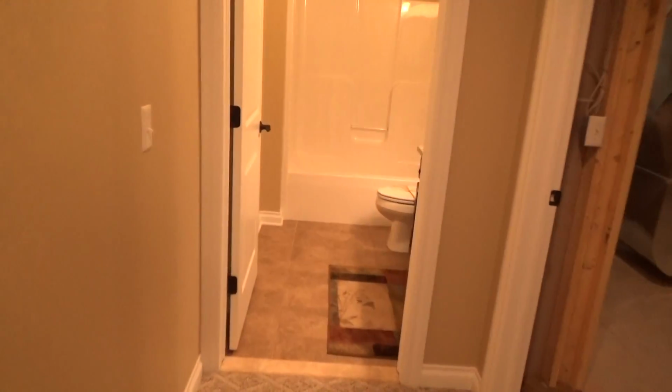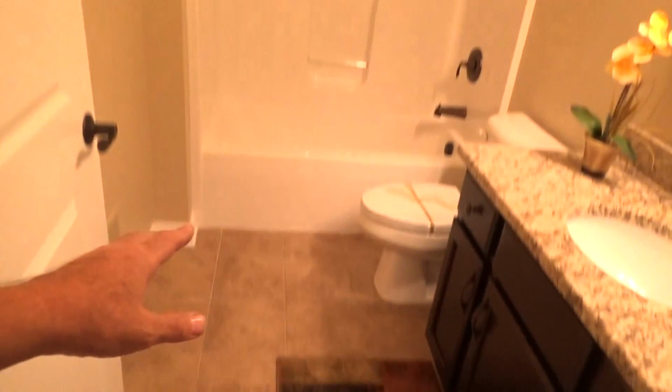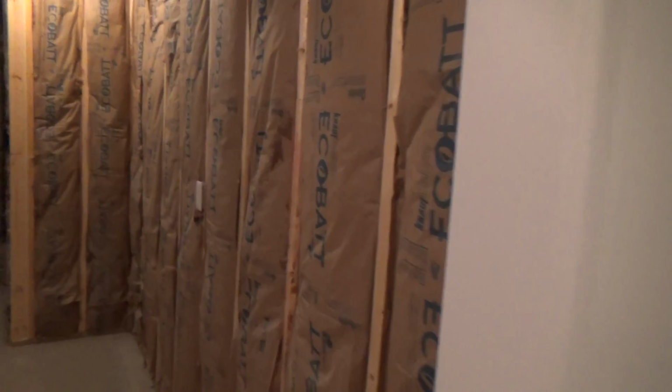Here's your bath. Just a little 3 by 9 or 5 by 9 bath. Has a tile floor, a one-piece fiberglass shower enclosure right there, a granite top, porcelain sink with your Merillat cabinet again. Here's your, oh, that's the back side of the bedroom there. That's how we insulate the wall.